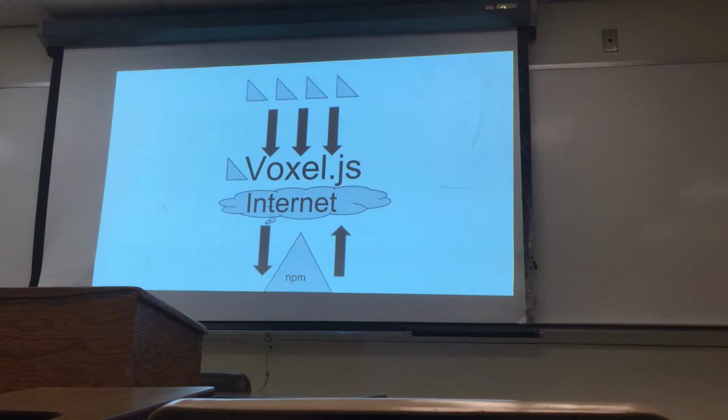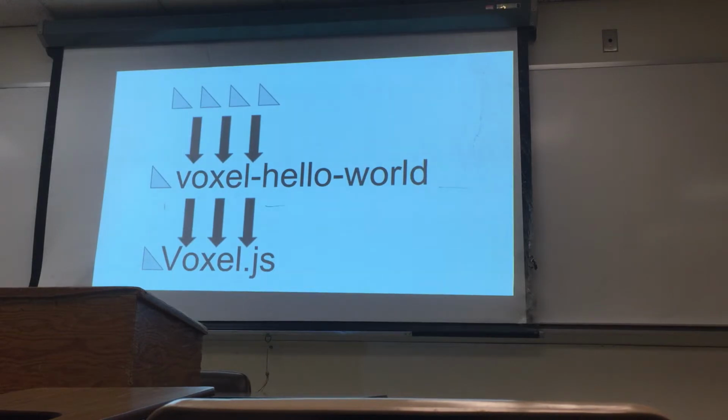And a way to understand how this is all working is NPM, as the package manager, uses the internet to go download Voxel.js. Well, Voxel.js itself is a series of packages. So if you want to have certain modules from Voxel.js, like Voxel Hello World is a module of Voxel.js, which itself is made up of other modules. So if that makes sense. So you have this really abstract thing. When you're going to make your game, you're going to use Voxel.js. But which part of Voxel.js? And then you can go from there.